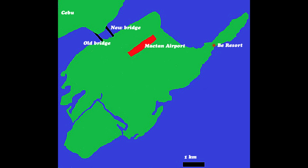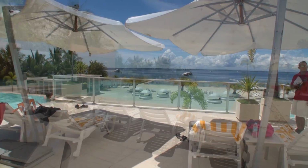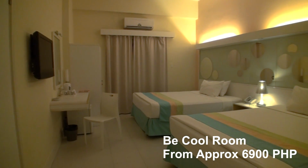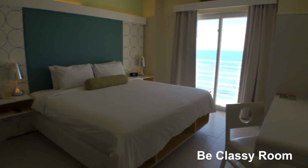So here is a quick rundown of some of the popular resorts located here. B Resort, which is a modern funky place and more popular with the younger tourists. The whole resort looks really good and has some decent rooms. The classy rooms having some awesome sea views.